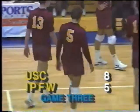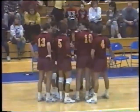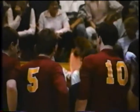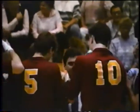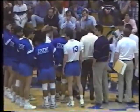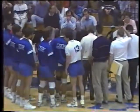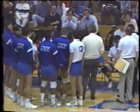IPFW calls a timeout. That'll be the first one in game 3. They're hanging right with USC. Last night we saw number 1 USC destroy number 8 Penn State. And IPFW making a respectable match for the Trojans here. All right, they're not giving it away too easy. They're making the Trojans earn every point. Got to pull things together a little bit, see if they can take a game here from the Trojans.